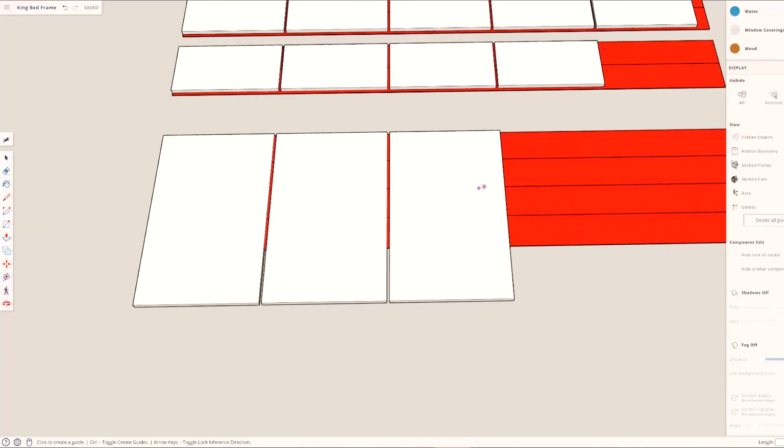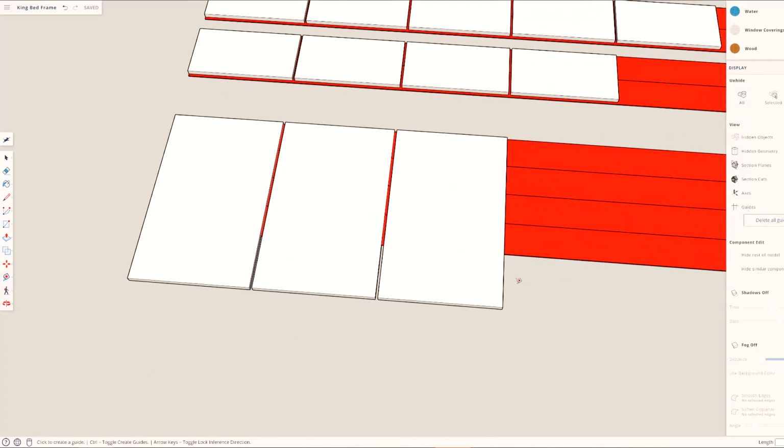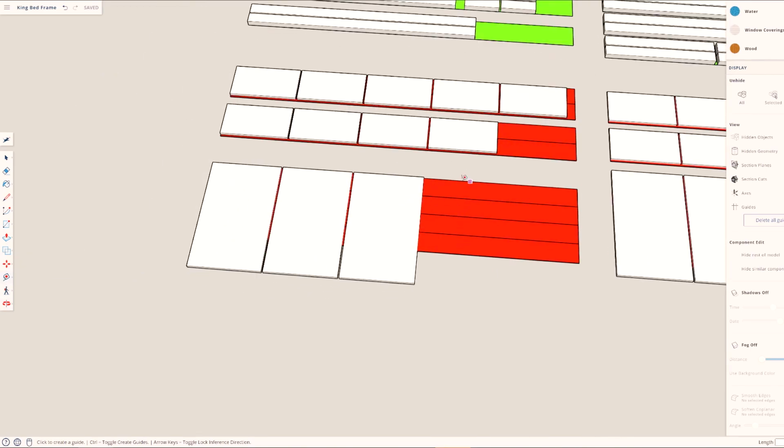On the bottom side here, these are the panels for the headboard. You can see that we've got a couple boards missing here. That's because the plan is to use up the excess material back here, so I know that I can get two extra pieces out of each of these leftover lengths to fit into the panels down here. So that's kind of what's going on here.